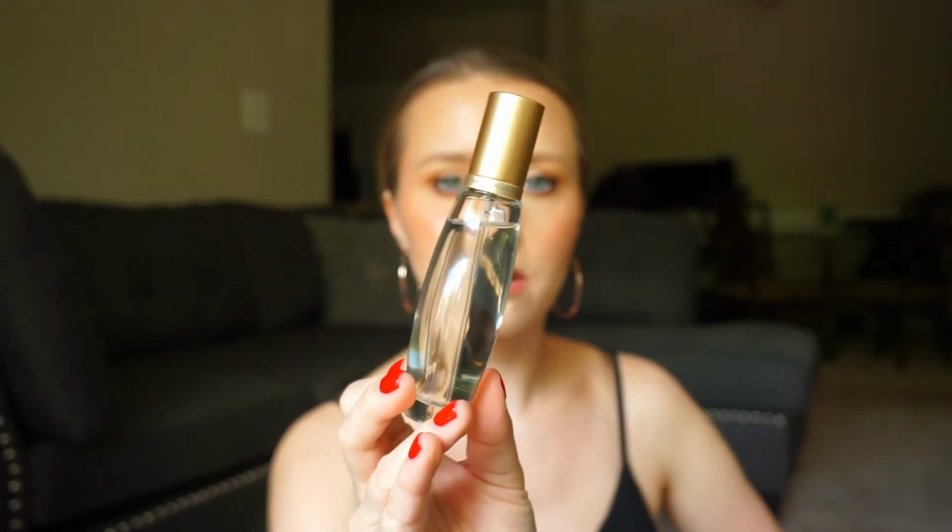But this is compared to Tom Ford Soleil Blanc, I think it's what it's called. But yeah, I mean, it's nice for at home or going to the pool or something like that. The bottle is very simple. I mean, it's not a bad scent, but it just doesn't last at all.